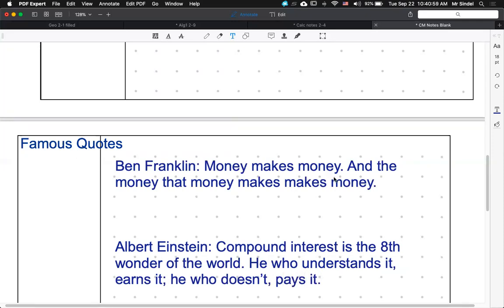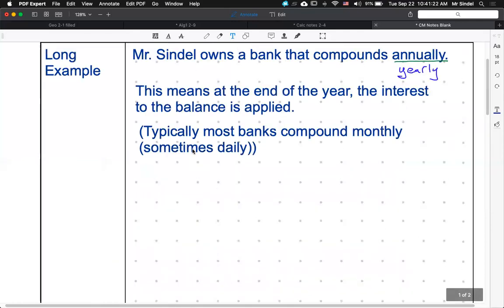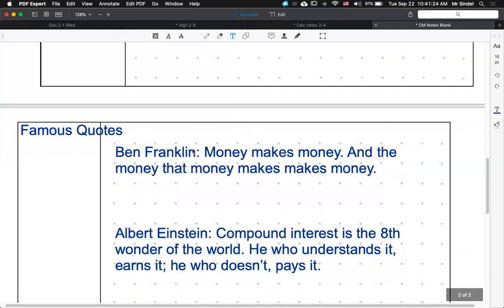If I had to come up with a motto for this class, it would be the second half of Albert Einstein's quote, because compound interest is like the most powerful force in the world. It's so crazy powerful. And I'm hoping that you guys are going to understand it so that you don't pay it, falling into Albert Einstein's quote. Does anyone have any questions about these quotes? Eventually I'm going to be explaining Ben Franklin's quote a little bit more, but with compound interest, you're going to have an army of money that's also making you money.